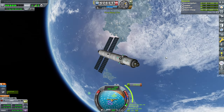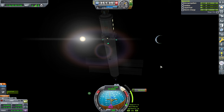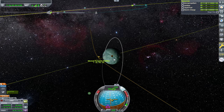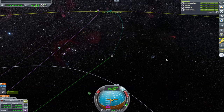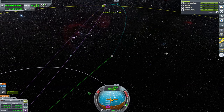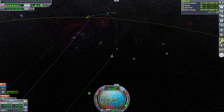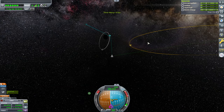Up we go. Burn time 1 second, huh? Okay, let's be a little throttle then. Maybe a little bit more. Oh, okay, that's fine. Let's go. Could have done with more electric charge, really. We should add a power module to this. Okay, periapsis is facing Kerbin.